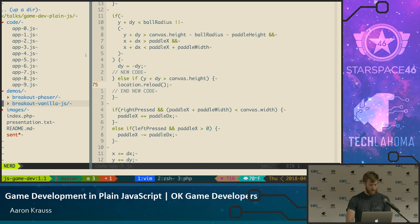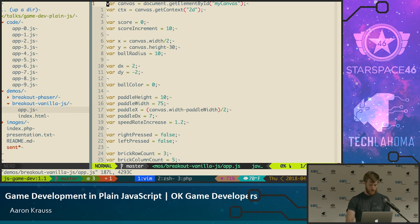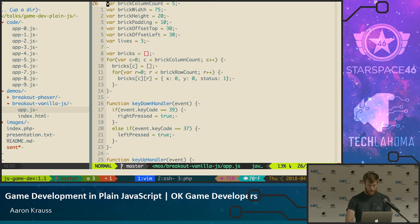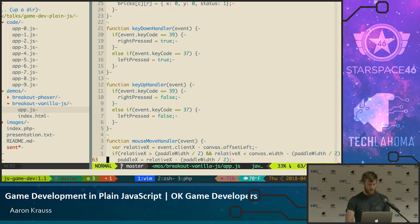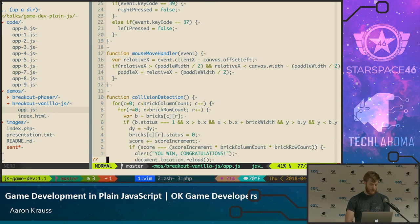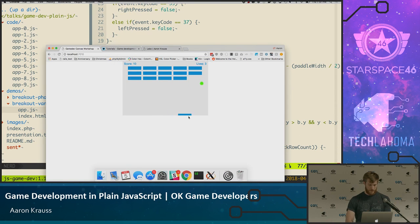But let's look at the code just for a second. It will probably look very similar to the things we've done. We've got all of our variables here. It's a 187-line file, which is not crazy for a whole breakout game. I'm going to hop to the next frame. You can see we're tracking everything with a two-dimensional array, a matrix, if you will. For the bricks, we're tracking the statuses. We've got the same key down handler and key up handler. We've got a mouse move handler here as well, because when we move the mouse, bam, it does it too.